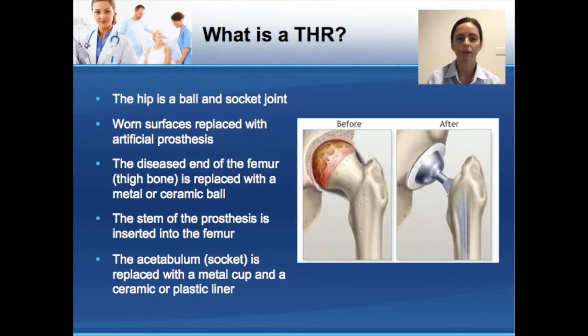What is a total hip replacement? The hip is a ball and socket joint. It's designed to move freely in most directions. It's made up of the femur, which is the long bone of your thigh, which has a ball-shaped bone on the end. This sits within the pelvis or its socket and is shaped like a cup.